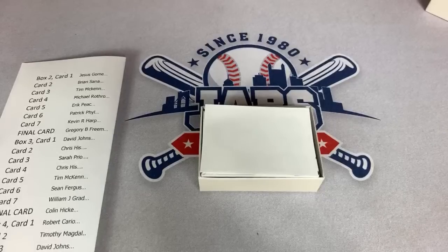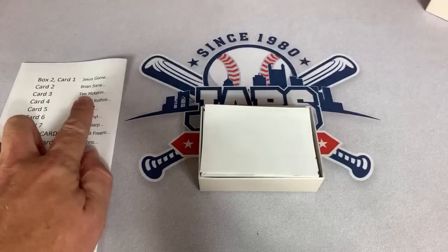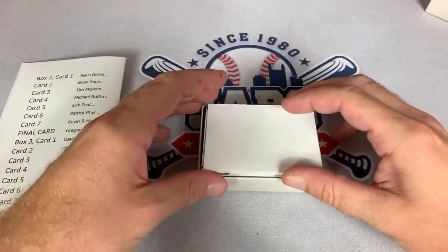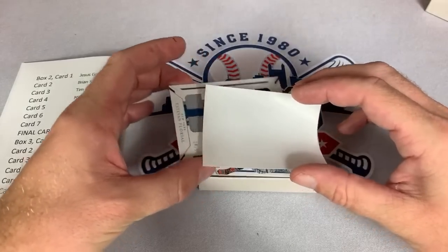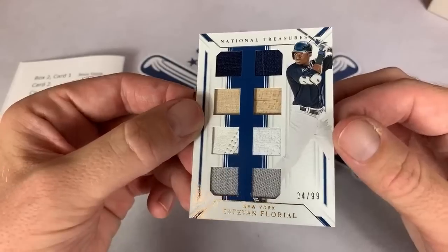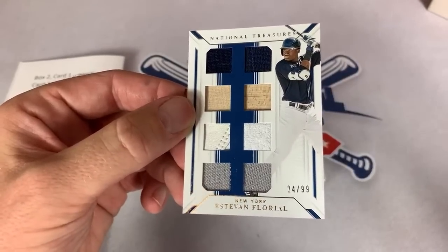All right, card number 3. My sound is all over the place. I don't know what's causing that. Typical setup here, and haven't changed anything. This is for Tim M. Tim M, let's see what you get here, buddy. Card number 3 is going to be from the Yankees, an Estevan Florial out of 99. Oh, piece of a batting glove.